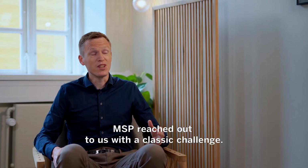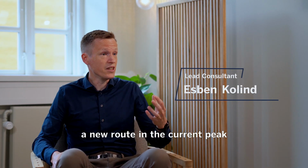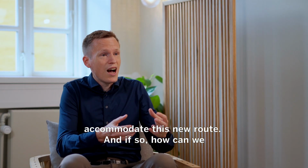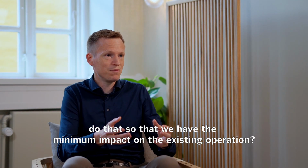MSP reached out to us with a classic challenge. An airline wanted to start operating a new route in the current peak, and they wanted to know whether it was possible to actually accommodate this new route. And if so, how can we do that so that we have the minimum impact on the existing operation?